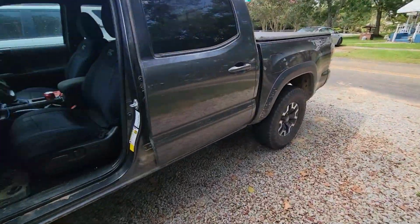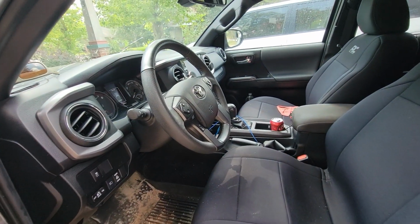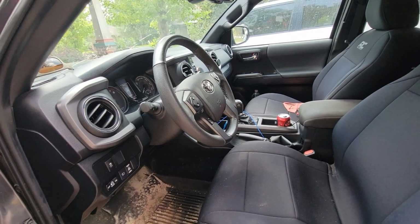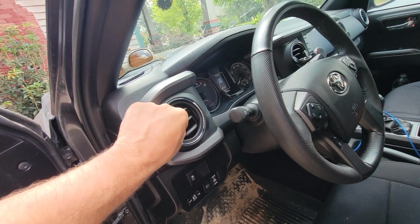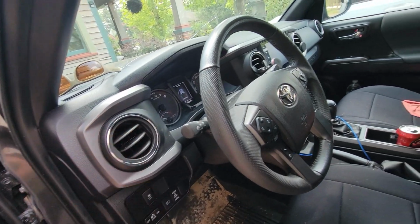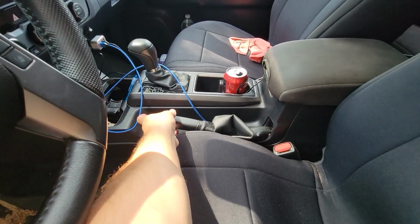Interesting as it is, like I said, little nitpicky stuff. Other than that, I like the interior a lot. I like everything about what this truck does and how it does it. I love the simple, easy, individually adjustable vents on here and stuff like that too. The manual e-brake is absolutely amazing.